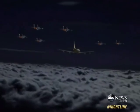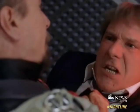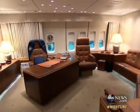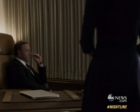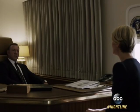We've seen it in movies as a giant moving target. Get off my plane. Does this look familiar? The flying Oval Office, nearly identical to the on-set version in House of Cards. So you want me to forgive you, to say that it was okay?